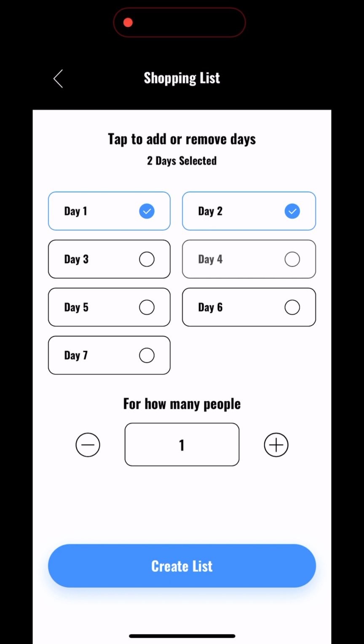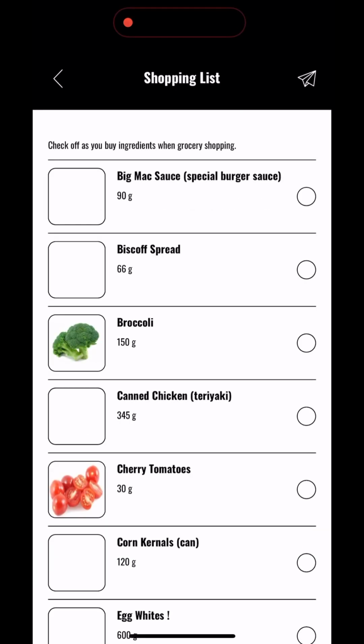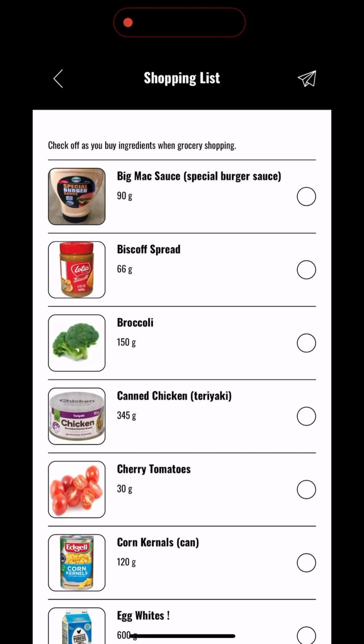But if I change it for how many people, so if I change it for 3 people, that is now going to give me 3 times of both days. So that's going to give me 6 days in total, and it's going to create my shopping list for me. It's going to generate that shopping list, and then when I go to the supermarket, it's going to have those 6 days mapped out for me.